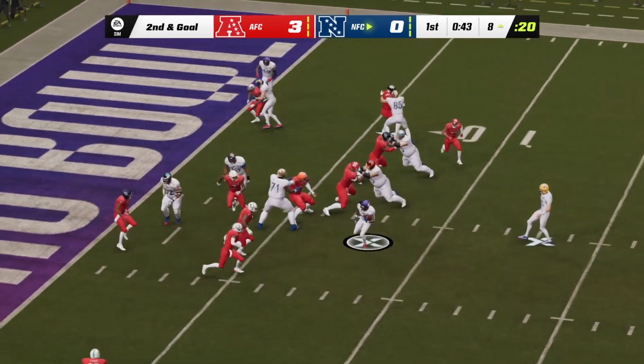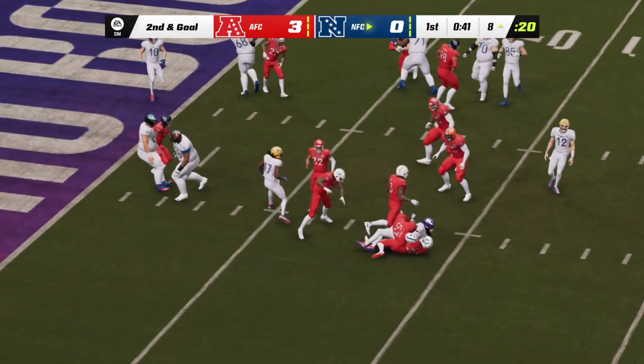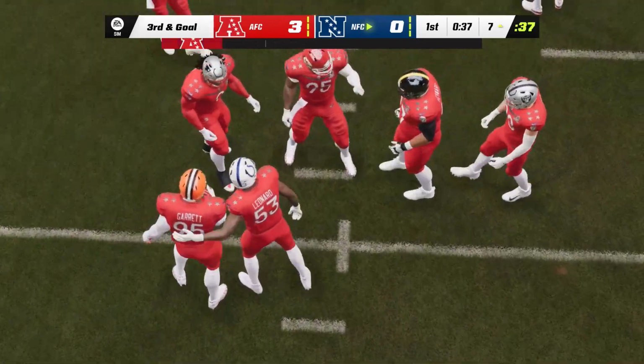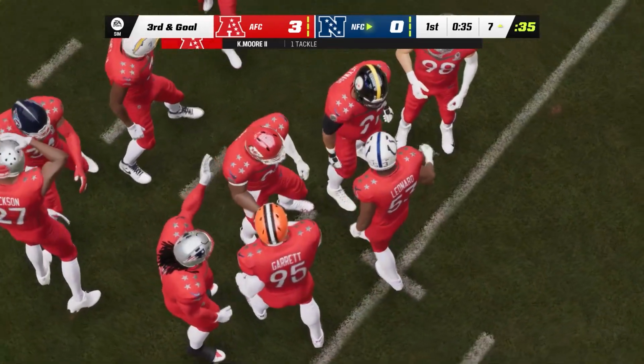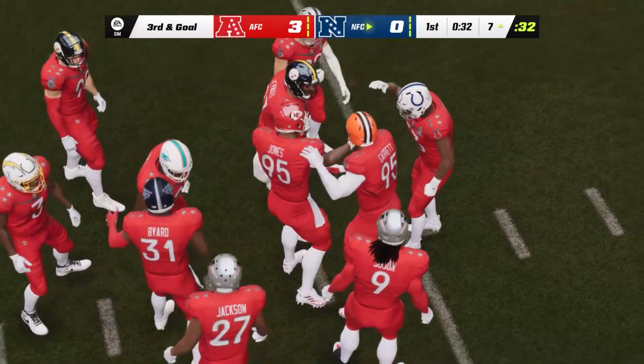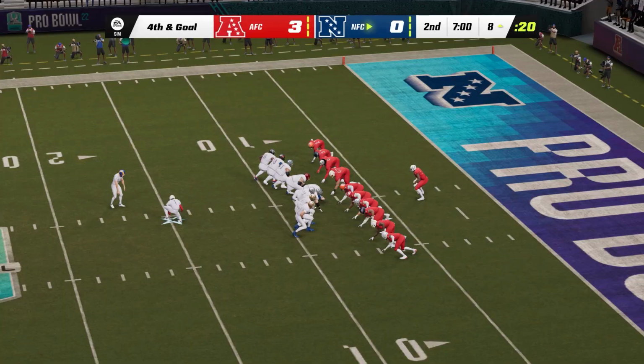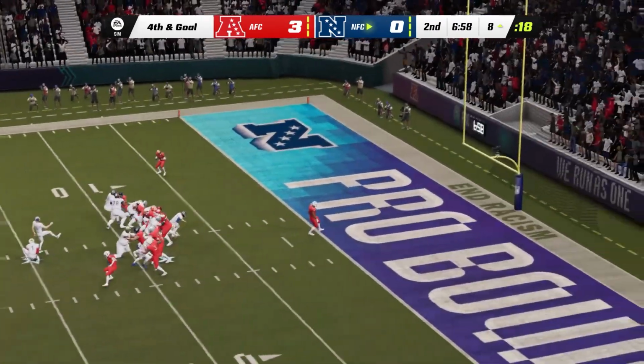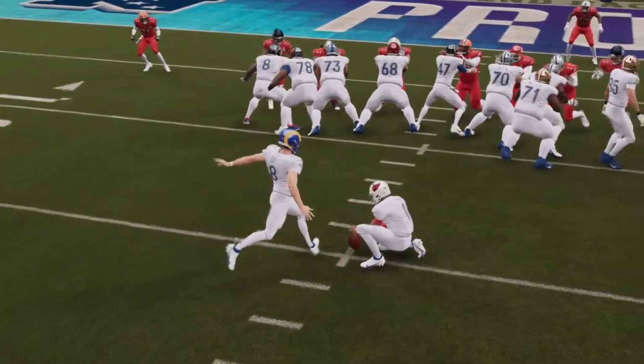Back to the ground, Cook, and he's stopped immediately there. Call it no gain that time, and now it's 3rd and goal. Partner, it's been my experience that after 2 stops like that near the goal line, defense. Gay's kick is good, and that will tie us at 3-3.